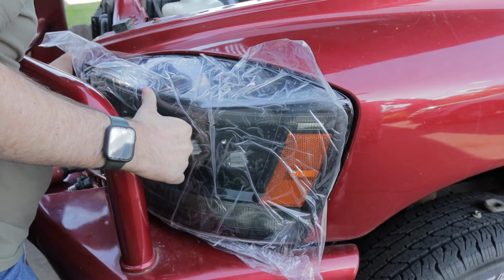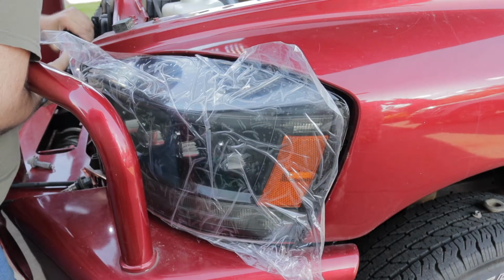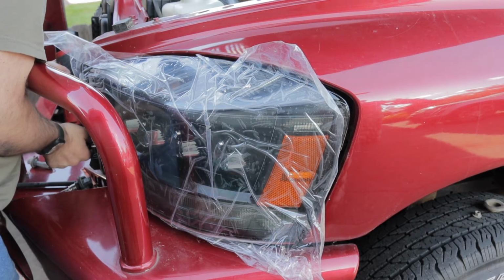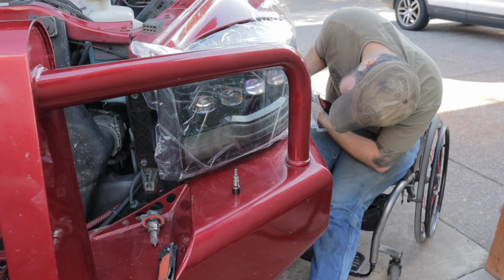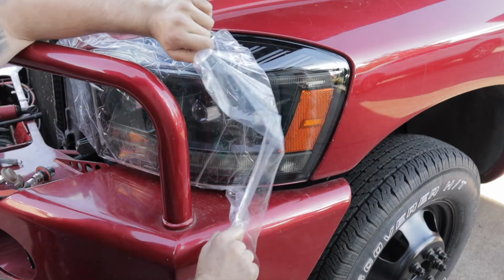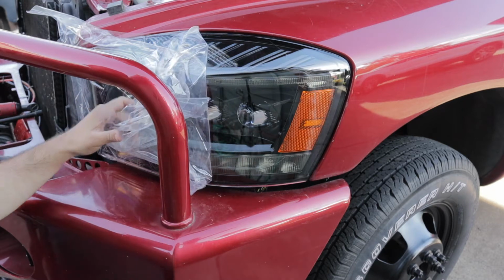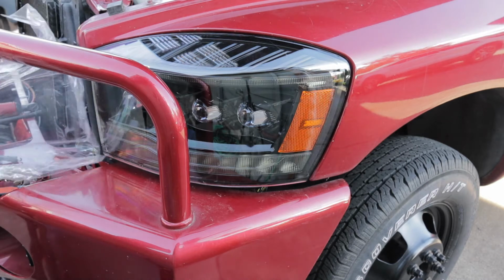Now that all the electrical connections are hooked up, I did test them to make sure they all worked. They did. So now it's just as simple as putting in those 3 bolts, put them back in the place they came from, and your headlight is completely installed and functioning just the way it should. So now, let's pull this plastic off and see how it really looks. This has got to be one of the best feelings ever, pulling the plastic off a fresh set of headlights. Or anything for that matter.